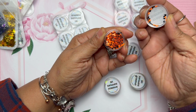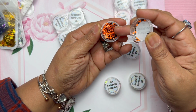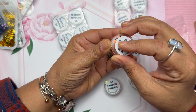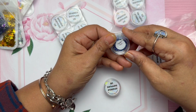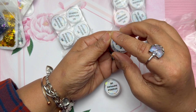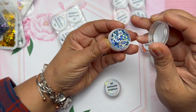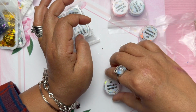So it's like little diamond shape cut glitter, and it's in a neon orange and black, which is really different because I don't have any glitter in that shape. Okay, so those are done. This one's called Midnight Micro, and that's this one, and that's another one of like shards. Very cute. It's very different. And I'm gonna have glitter everywhere. I can see it spilling right there.